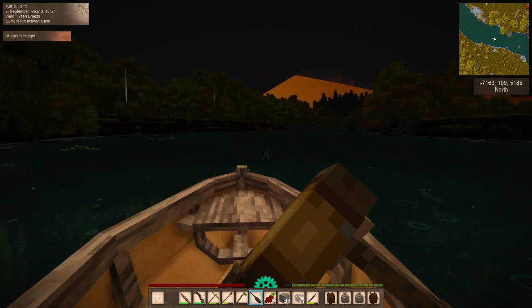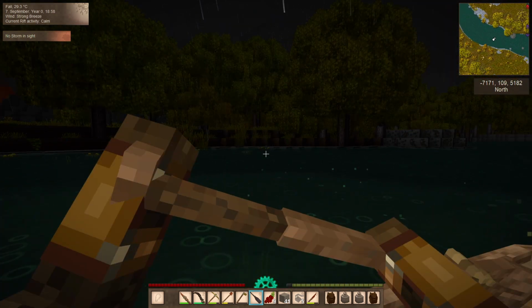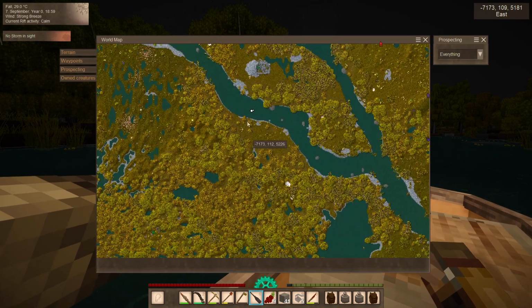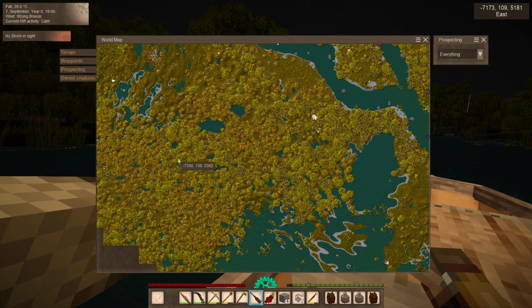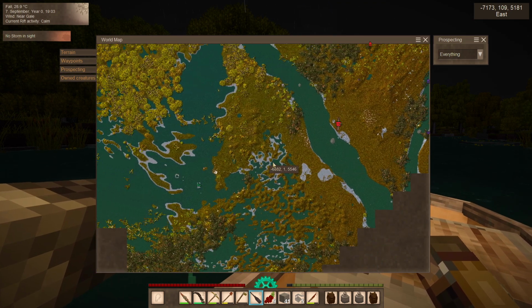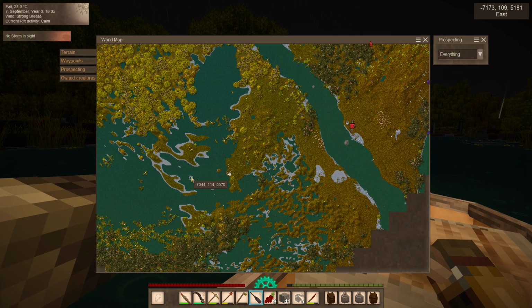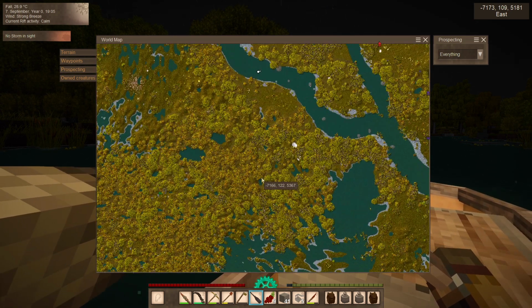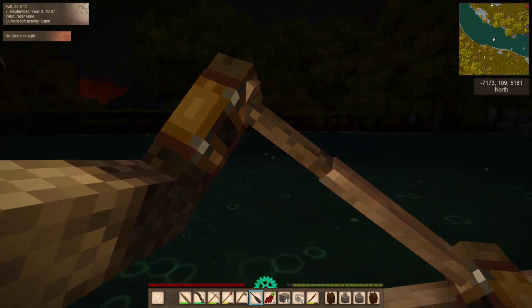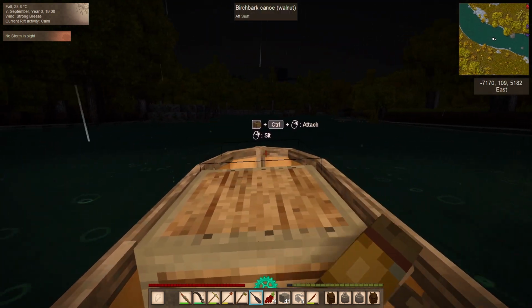I'll continue up this river a bit and see what it's got to offer us. I've spotted there's a little ruin there in the forest. There's a trader down there. I think there's a ruin there. I think that's probably a ruin as well. But other than that, yeah, I'm not sure.